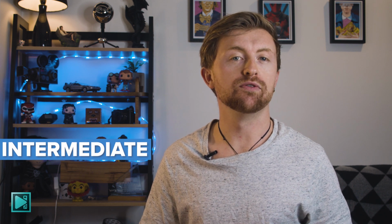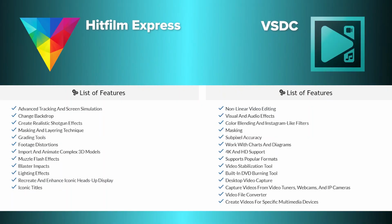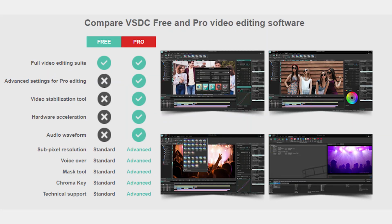However, the free version of VSDC does come with more features included than HitFilm. So making a decision between these two will really come down to which software has the features you need, and which interface you find easier to edit with quickly. In summary, for VSDC, what you're getting for free is pretty sweet, and definitely will do the job for most beginners. There is a pro version that they sell for around $20 to unlock some extra features.